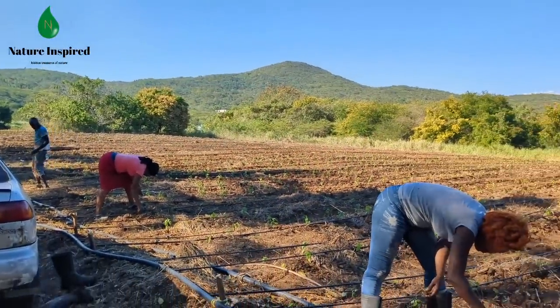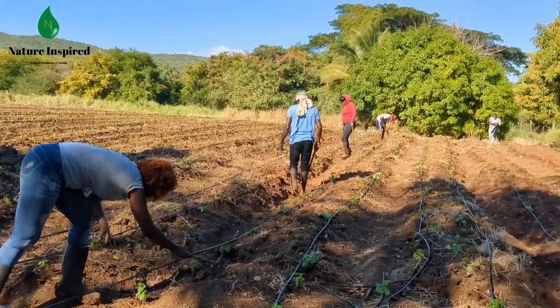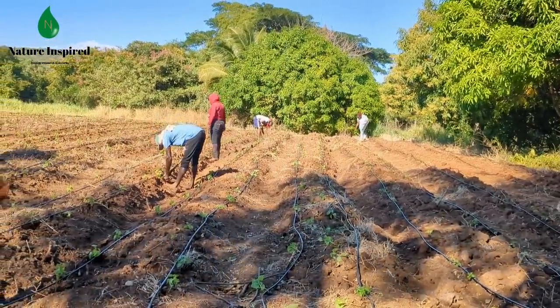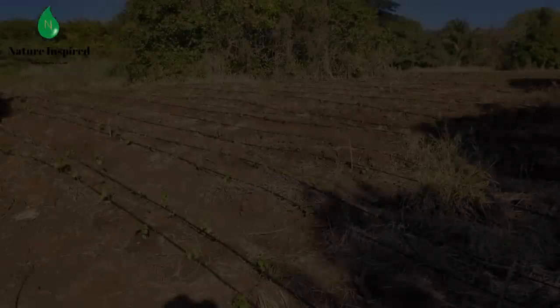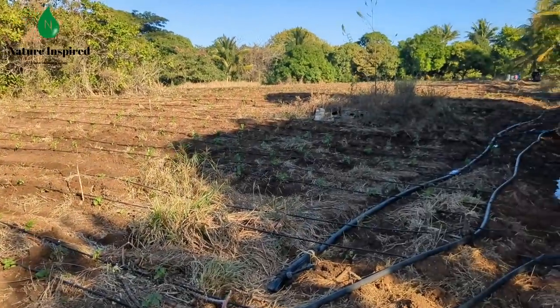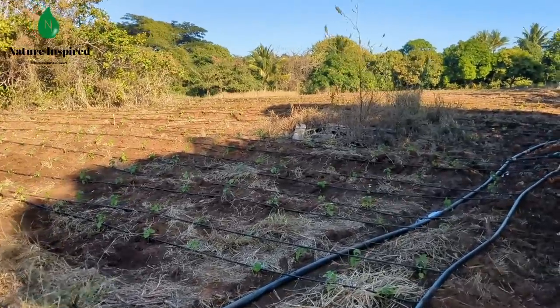So yeah, planting was fun. We got persons to assist us on this plot. If you recall, on plot 1, it took us about a week to plant about 6,000 seedlings. And here at plot 2, we had over 10 persons planting and we were complete by about 3 p.m. that day.